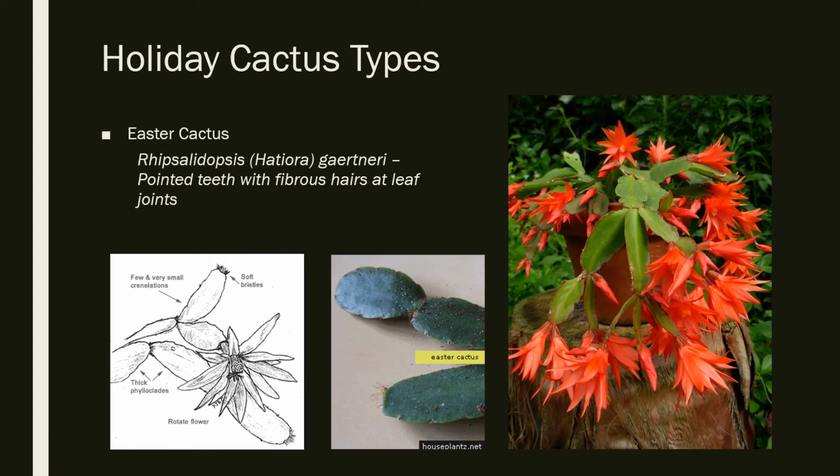And then we have the holiday cactus, which we also know as the Easter cactus. This is Rhipsalidopsis. This one has pointed teeth with fibrous hairs at the leaf joint. So that's how you can tell this one apart. And you can see in the middle picture there, little hairs coming from the joints where the actual stem pieces meet. And you can see the little bristles there in the picture.